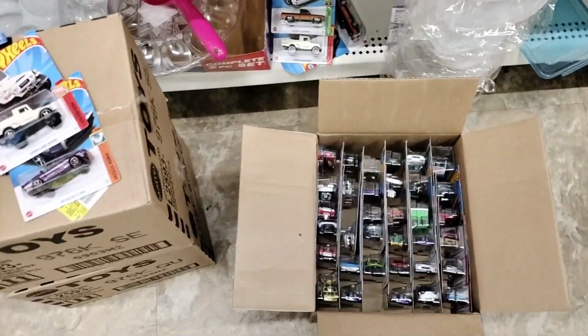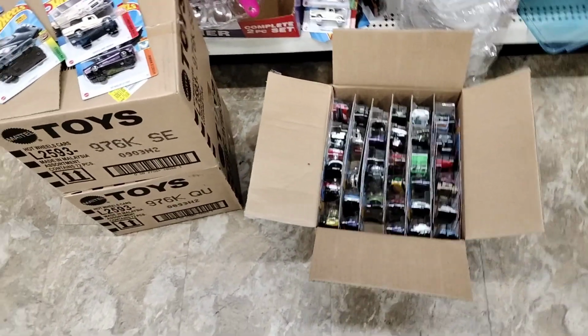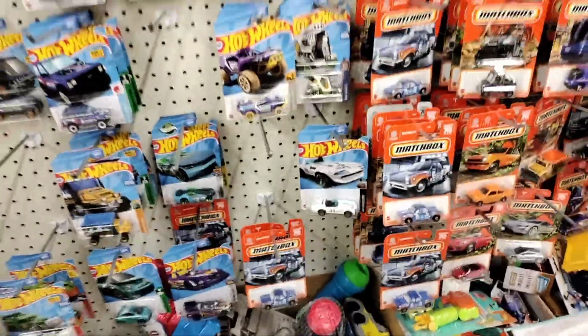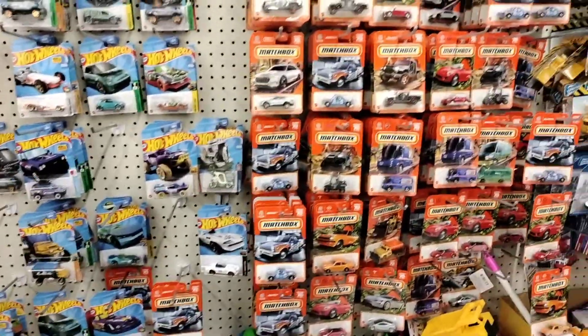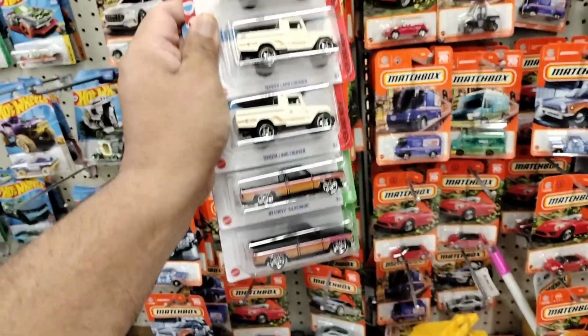What else do they got? That's about it, guys. Couple cases, fresh opening, couple treasure hunt we're gonna leave behind. And we'll see what happens. So we're here at the pegs. I asked the lady if she wanted me to peg them. She said, no, it's okay, don't peg them. But this is what I got.